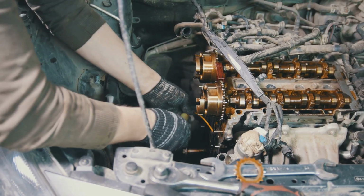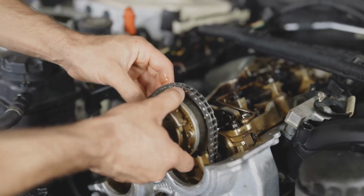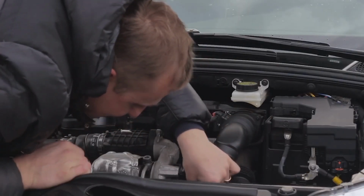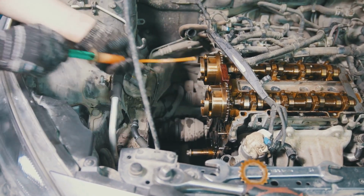In more complex situations, the problem could be the camshaft actuator itself or, in rare cases, a stretched timing chain. If left unattended, improper engine timing can lead to severe internal component wear, catalytic converter damage due to inefficient combustion, and, in the worst-case scenario, severe engine failure if the valves and pistons collide.